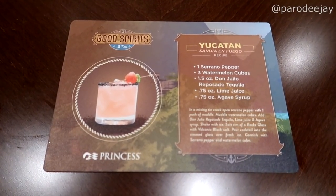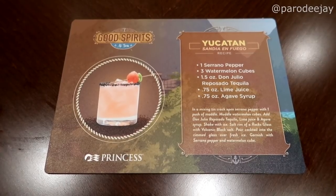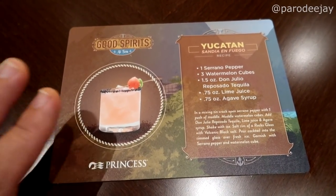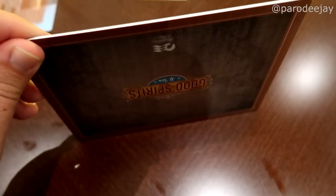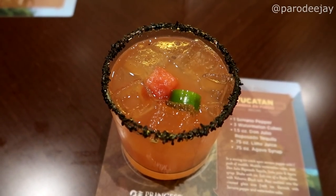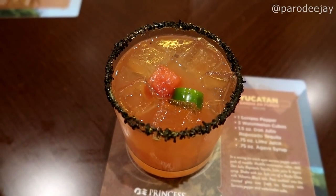I just asked for another recommendation of a good one and they suggested the Sandia en Fuego from Yucatan, which of course has serrano pepper involved. And I asked, and you are able to keep these cards. These are legitimately thick. Okay, well, that was a terrible shot, but there's some thick cards. Well, there it is, rimmed in volcanic salt with a big old pepper and some watermelon floating in it.